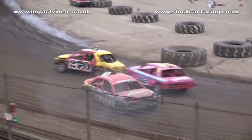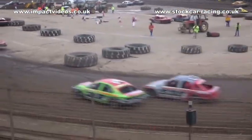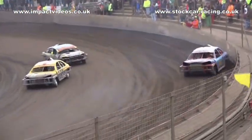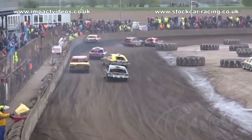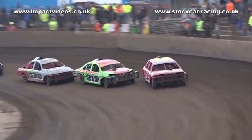124 Skills getting bundled in there as Walton takes around 730 Mays, and Mays clips the back end of 270 Fuller, who tries to go through. Fuller goes around, and he even just manages to gather it back together. So Mays on his way once again. It is three laps next time, Mr. Starmer. Three to go next time around.